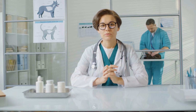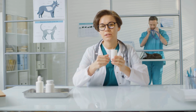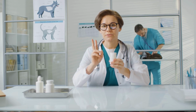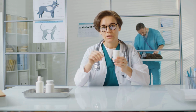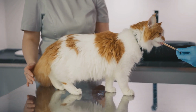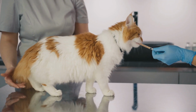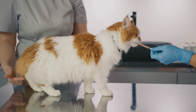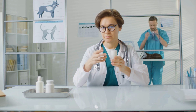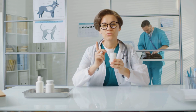Decongestants can also be used to relieve nasal congestion. Additionally, nasal sprays often provide relief from inflammation and swelling in the nasal passages. Remember, it's important to read the labels and use these medications as directed. Prescription medications can also be an option if over-the-counter remedies aren't providing the relief you need. These may include stronger antihistamines, corticosteroids, or other anti-inflammatory drugs. Your healthcare provider can guide you on the best course of action based on your symptoms and overall health.